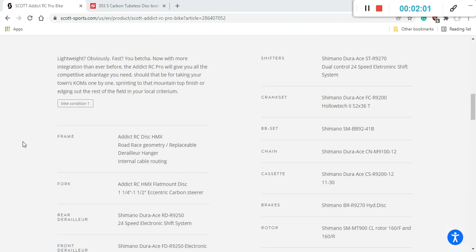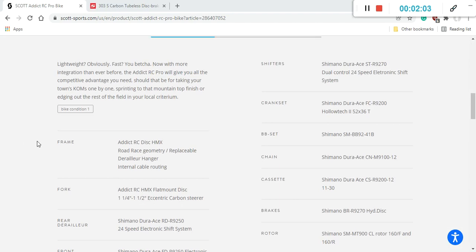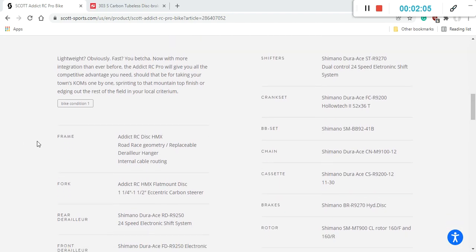$8,700 bike. Now, let's dive into the specifications and see what you get for $8,700. We can kick off with the frame and the fork on this bike. This is an HMX level carbon fiber frame and also an HMX level carbon fiber fork. So this is the top of the line, creme de la creme of carbon fiber frames that Scott can do. So you are absolutely getting a top-notch product here.